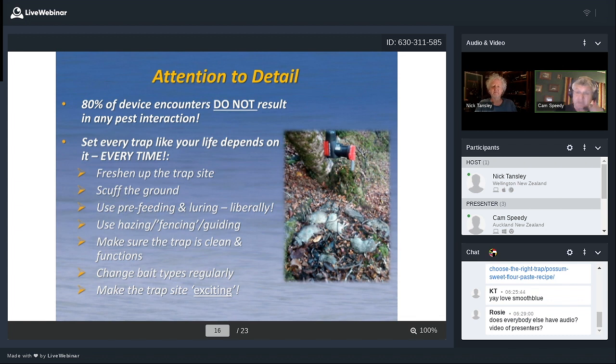So you've got to set every device like your life depends on it. You've got to freshen up the site, make it exciting, scuff the ground. If you're a predator and something scuffed the ground, you go, what's happened here? Has a rabbit come and had a scratch, or is there a rat been playing here? Is there a food opportunity here for me? Pre-feeding and luring. If they haven't had a taste of what's in your trap before they get there, there's a big chance they'll just look in and walk away.